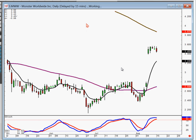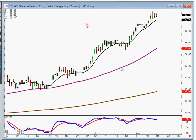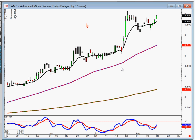Monster Worldwide, all you can do right now is stay long on this one. If it opens lower, I'd probably take some profits with the anticipation it's coming back to the T-line area. Silver Wheaton, just stay long. AG, this one has to open positive and trade positive tomorrow. If it opens lower, take your profits. You can always buy it back if and when it comes back up above the T-line.